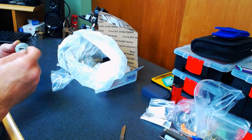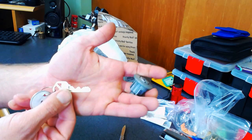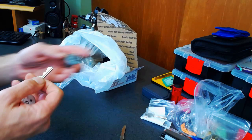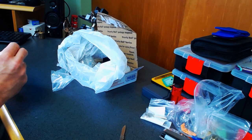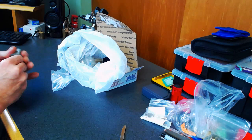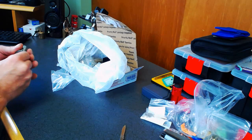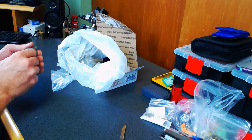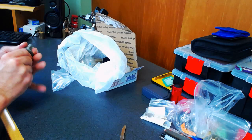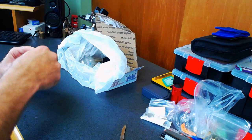Cool, cool. Here's the bidding on it. Wow. Should be a fun one. Hangs up a little bit. Well, actually hangs up a lot going counterclockwise. Key did turn, so.